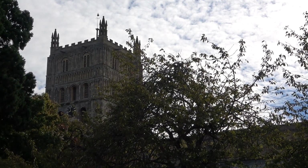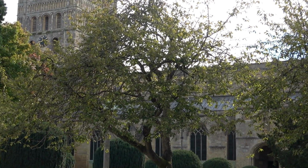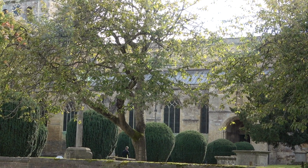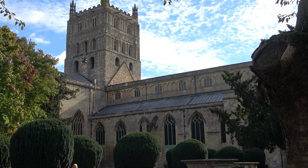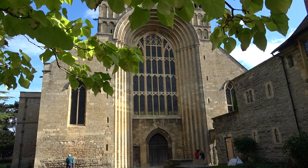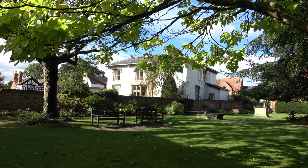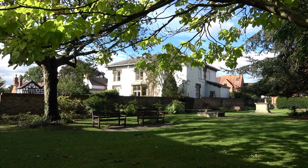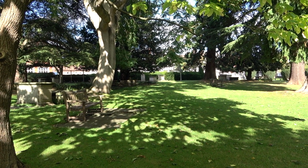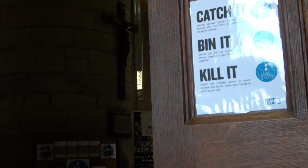I guess any tour of Tewkesbury would have to begin with the abbey, which isn't an abbey, it's a church. It's still called Tewkesbury Abbey for some reason. And beautiful surroundings with it. Sunshine helps. Not too sure that's appropriate.